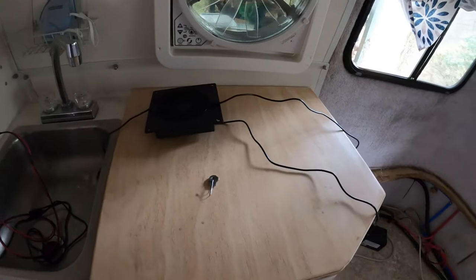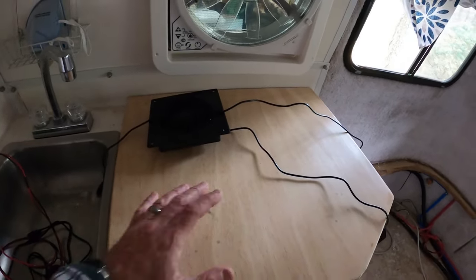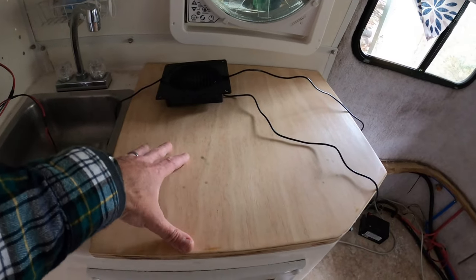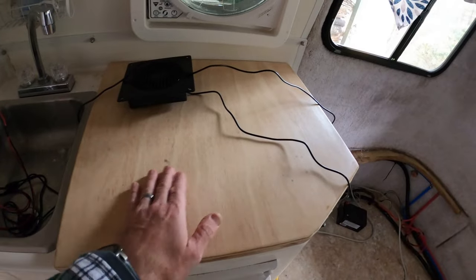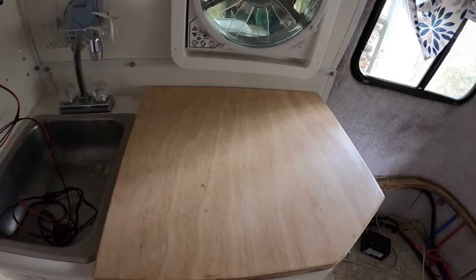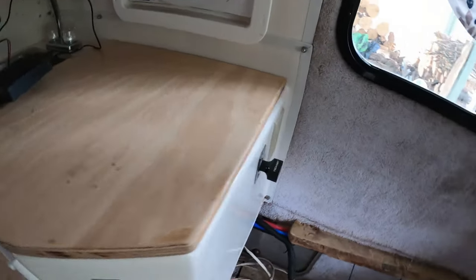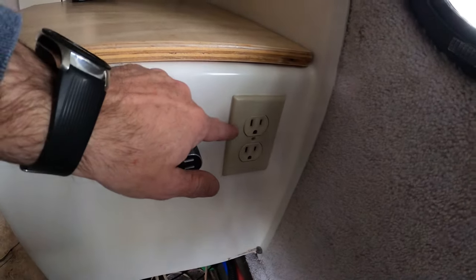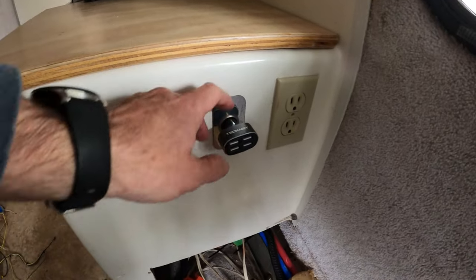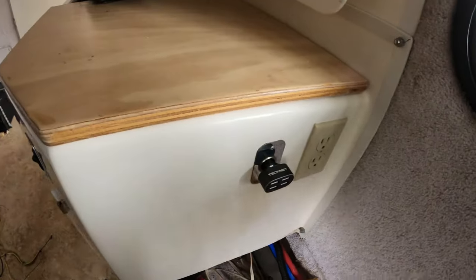And remember I told you I got rid of all the fossil fuels? Well, this is where the stove used to be, but my good friend Jim Hardy made this wonderful countertop, and what we're going to put on that is an induction cooktop, and that induction cooktop will plug in right over here to this standard 120 volt outlet. And then of course if I want to charge a phone or whatever, I've got USB and a 12 volt plug right there on the wall.